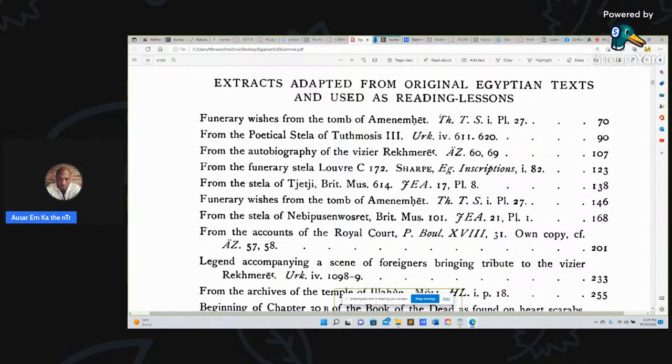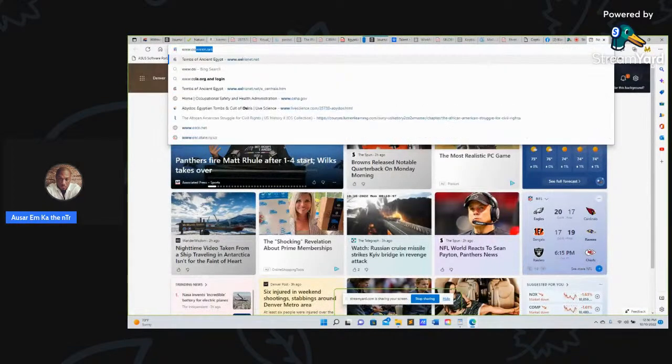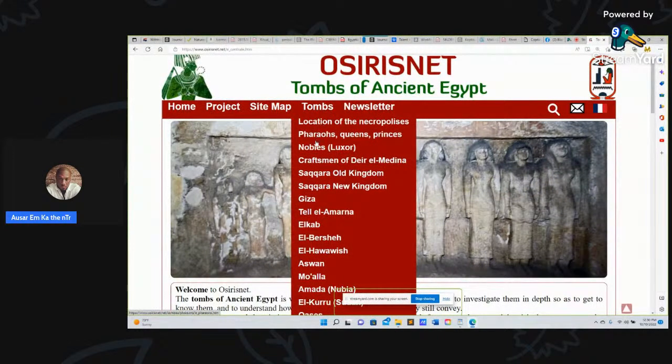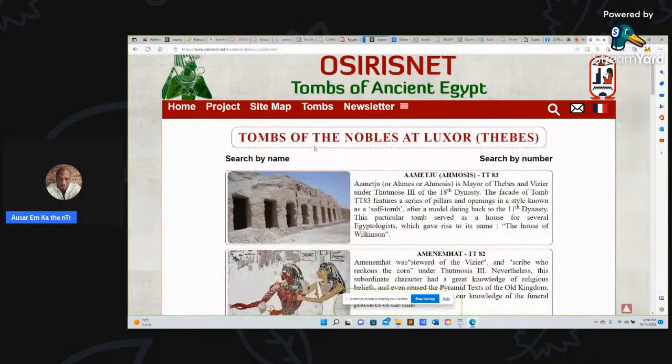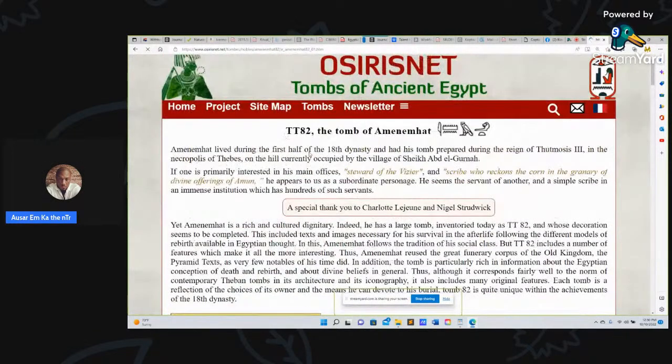But when I say we're going to go visit some of these tombs, like this says, funerary wishes from the tomb of Amenemhet, right? We're going to go right to the tomb, and we're going to find that person's tomb. Oh, there he goes right there. So this is Amenemhat. I had a bunch of pictures that got stolen, unfortunately. But that's okay, because I'll be going back to YouTube shortly.